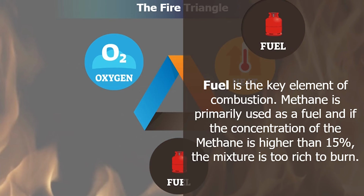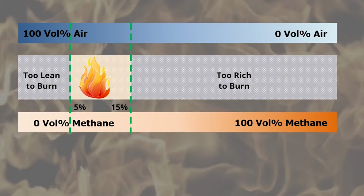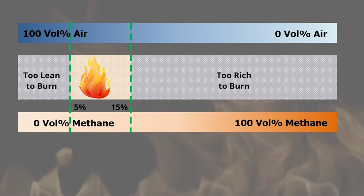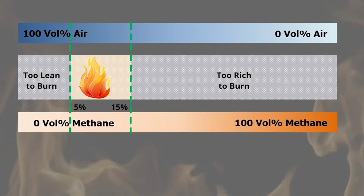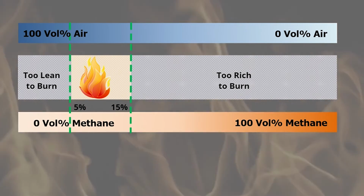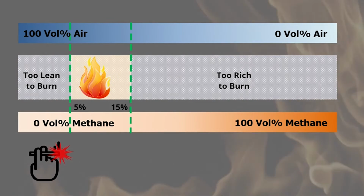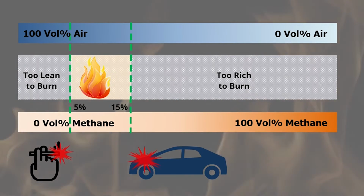Fuel is the key element of combustion. Methane is primarily used as a fuel, and if the concentration of methane is higher than 15%, the mixture is too rich to burn. Therefore, a spark inside the pipeline will not start an explosion. When there is between 5 and 15% of methane in the air, the mixture is flammable. The mixture can either auto-ignite at temperatures higher than 580 degrees Celsius or ignite by a spark. The spark could be from someone smoking, a car engine, or even the static electricity of nylon clothing.